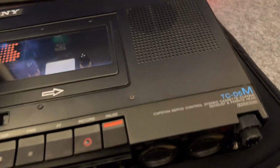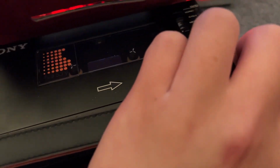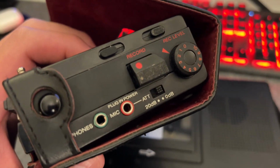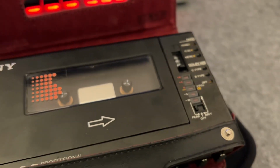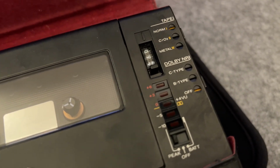However, I purchased my second machine, the SONY D6C, which is listed as a professional Walkman because it has something that the ordinary Walkman doesn't have. It has the line in and line out ports. Also on the side you have the stereo headphone jack and the microphone jack. The reason it's called the D6C, to differentiate it from the old D6, is that C means it has Dolby noise reduction C type.